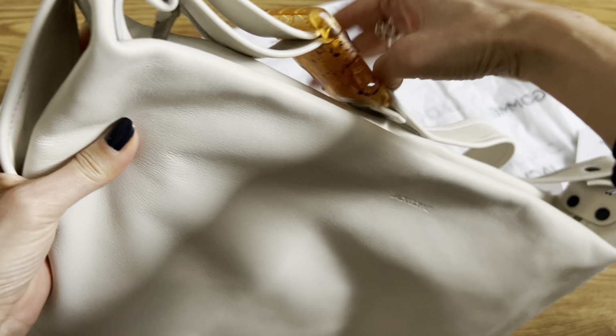But when I was corresponding with the brand representative, it turned out that the L bag was sold out at the time. So they were nice enough to send me the Arlo, which is just such a big, beautiful piece of leather constructed. My gosh, really wish you guys can feel this.